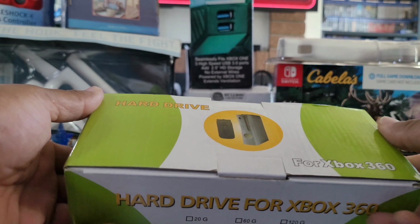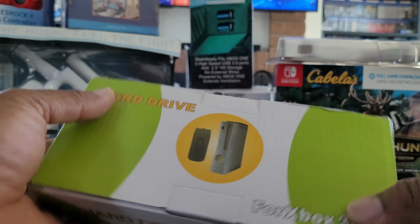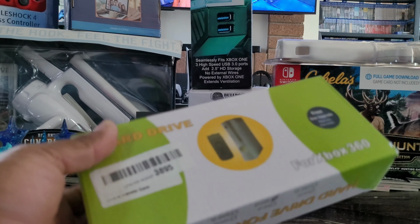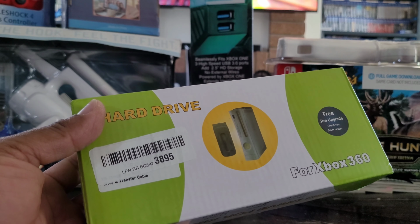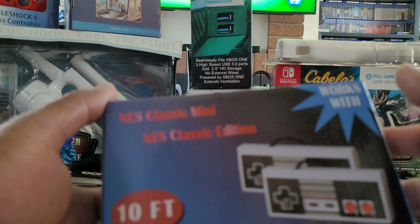And I got a hard drive also for $3. It's 320 gigs. This is one of those old school ones, so hey, you never know, you're going to come across one of these in box. And also found a couple of NES Classic Mini controllers for $5. There's two in here.